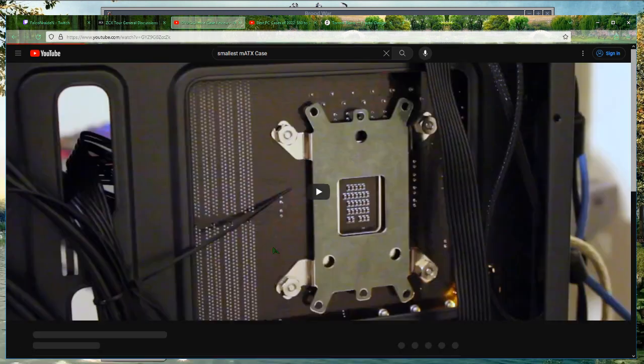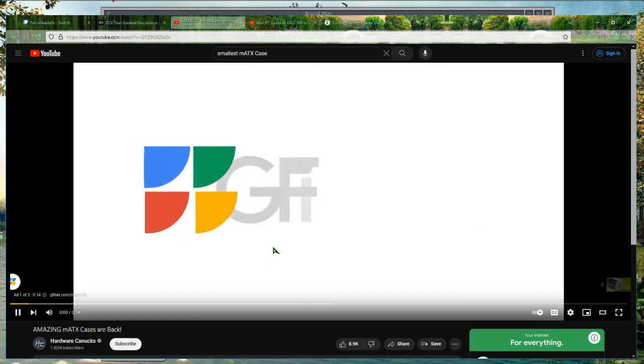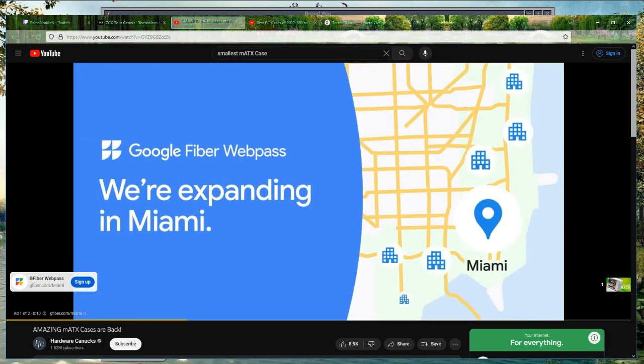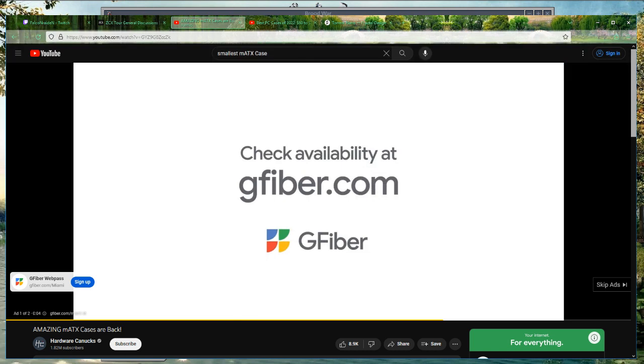Hey Miami, Google Fiber Web Pass is expanding in your area, and we're bringing gigabit internet with no data caps, no hidden fees, and all the award-winning customer service. Find out if your address is eligible at gfiber.com.